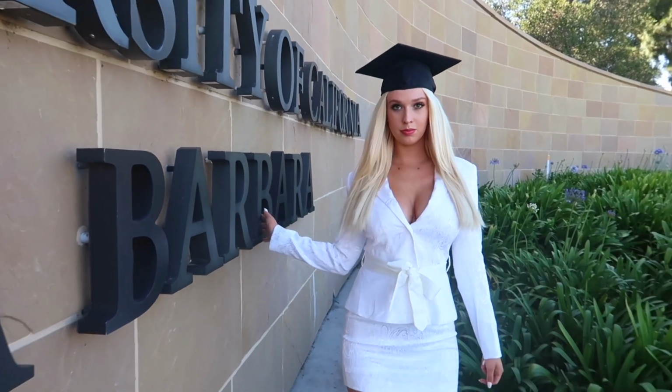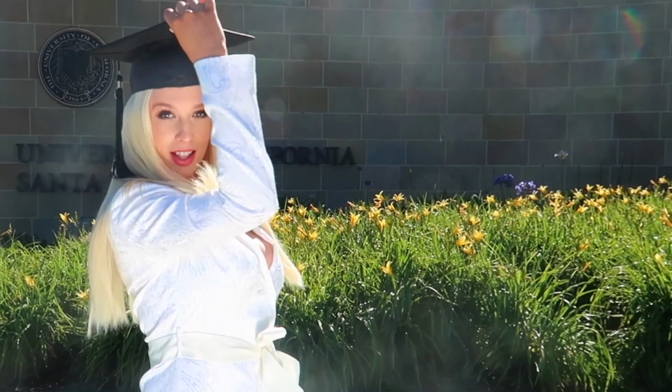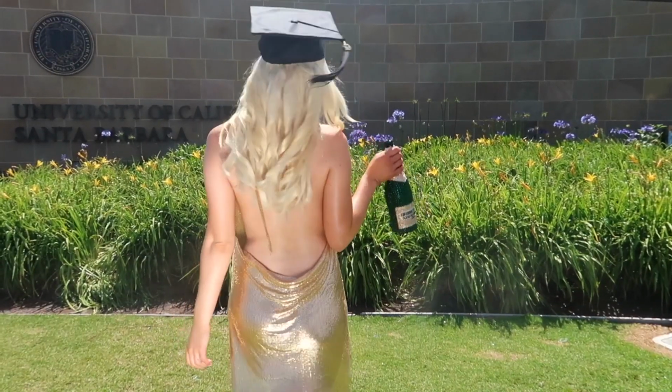UCSB is currently ranked as the 5th best public national university. Despite having a party reputation, UCSB works hard. But it is true that we sure do know how to have a hell of a good time. Let me show you what that looks like here. Believe it or not, this is a backyard. Parties at UCSB often have hundreds and hundreds of people. We also have some of the best setups.